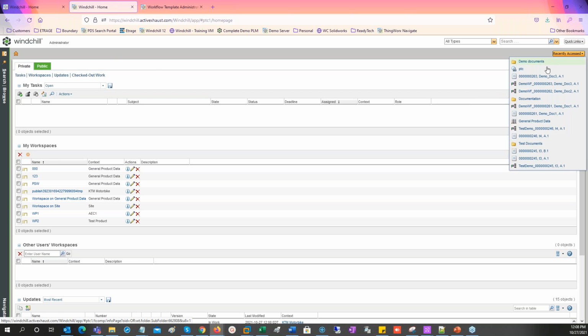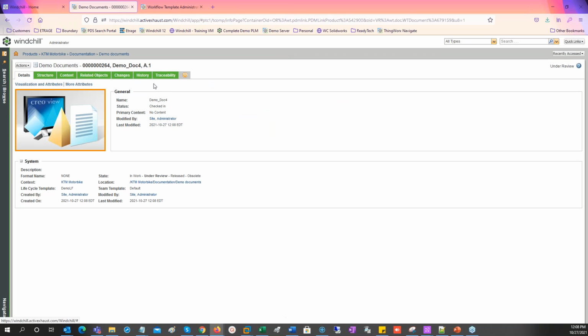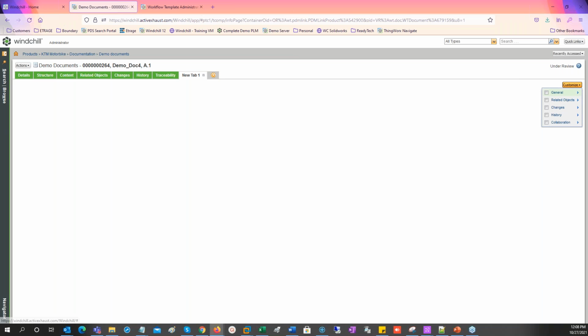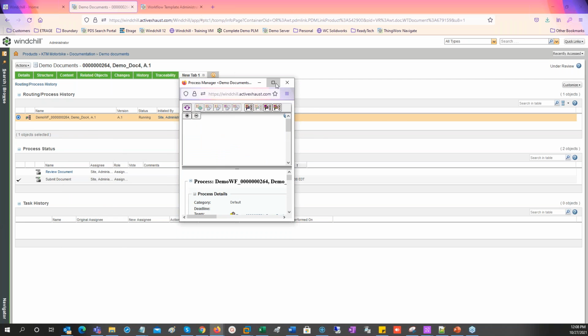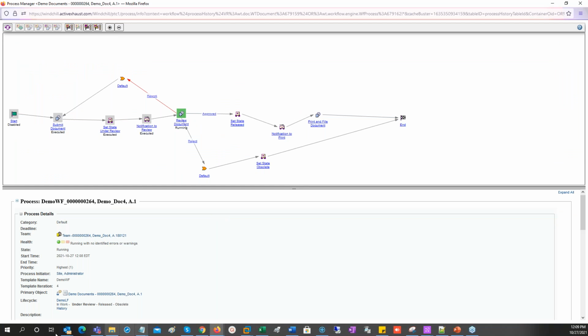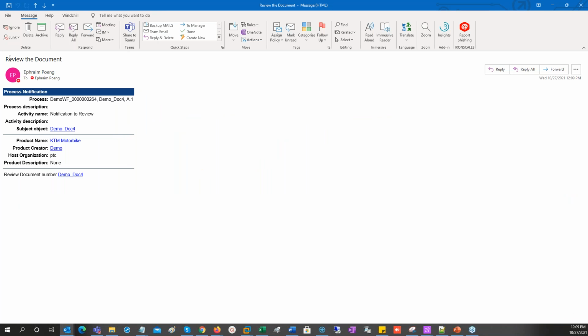If I also go to that document, the last document, just to look at that workflow process, I can now see where it is in the process. And I've also received an email now. Just quickly show you the mail that I've received. This is the email, review document, and this is just the link to this document. I can quickly click on this, and this will take me directly to Windchill to be able to view that document.